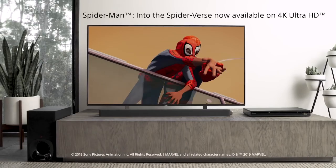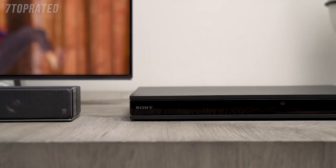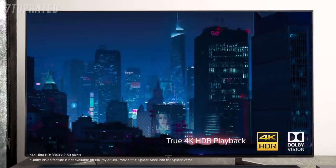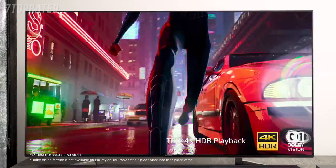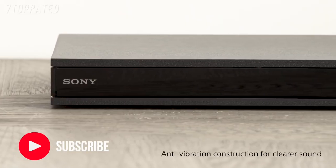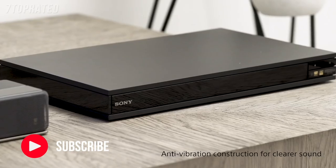Come home to a picture-perfect 4K Ultra HD cinema experience. Featuring Dolby Vision and HDR10 for incredible viewing detail and clarity. Built with an anti-vibration construction for clearer sound.